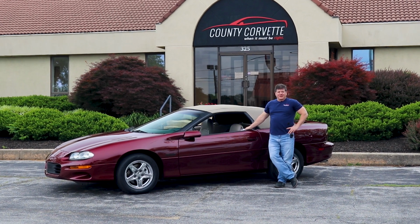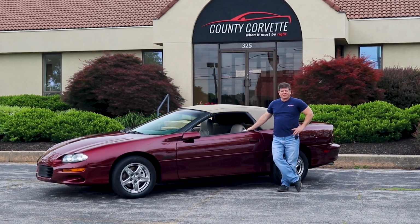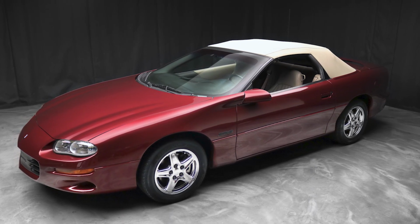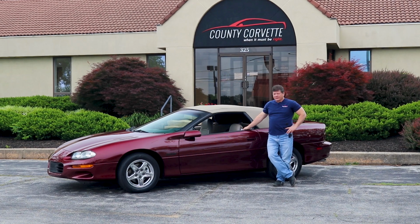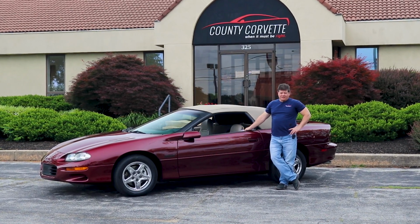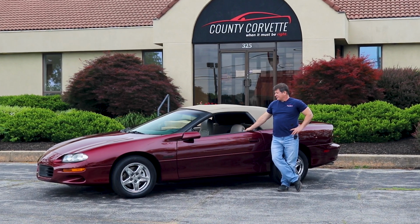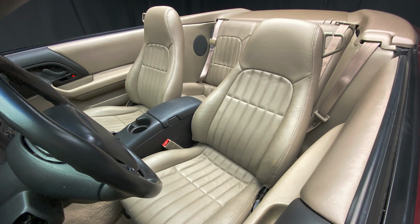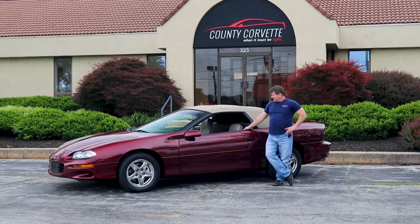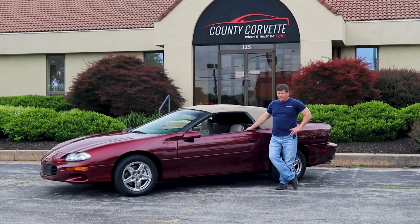Hi everybody, Jim from County Corvette. I have a 2002 Camaro Z28 convertible with 38,000 and change, I think 325 original miles. This car was traded in, and I believe it was traded on a 06 Corvette. Prior owner was in law enforcement, had the car for some time. He was a second owner. This thing has been a garage queen all of its life.